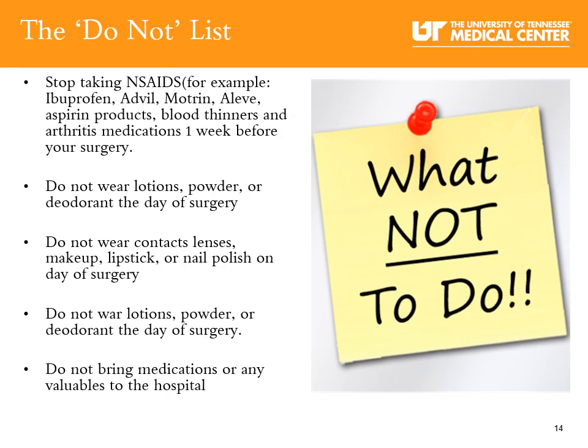The do not list. Stop taking NSAIDs, for example, ibuprofen, Advil, Motrin, Aleve, aspirin products, blood thinners, and arthritis medicine 1 week before your surgery. Do not shave your legs 7 days before surgery. It's okay to shave your face and your underarms using a new razor. Do not wear lotions, powders, or deodorant the day of surgery. Do not wear contact lenses, makeup, lipstick, or nail polish on the day of surgery. Leave jewelry, credit cards, and large sums of money at home. And do not bring any medications with you to the hospital.